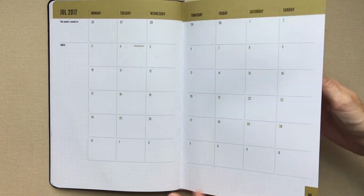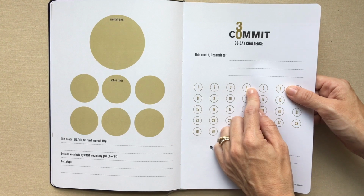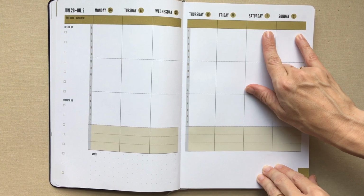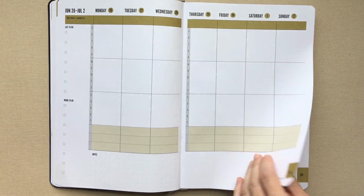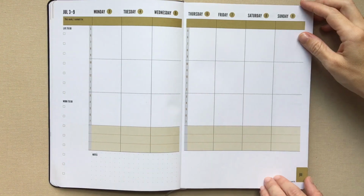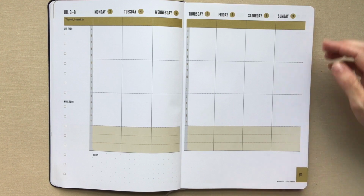But you would always go back here. So I would always have a paper clip here because every day you're going to check off or color in if you did your commitment for that day. So here's your week. Like I said, your Saturday and Sunday are together because it's a Monday start. So you have your weekend block together. And some people absolutely love that, I know. So if you're one of those people, you would love this. So that's how your weeks flow. You do have a little tab here that says July, which is nice.